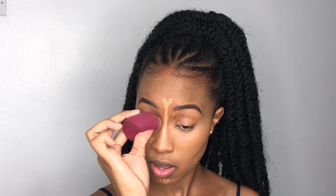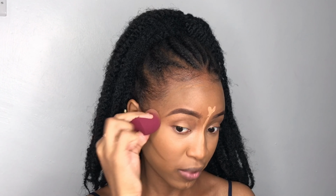Yeah, so I forgot to mention that your sponge needs to be wet. This ensures that you get the most out of your concealer. If it's dry, then it might be cakey, and also a lot of your product might end up on your sponge. So make sure that it's just a bit damp before you use it.